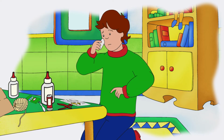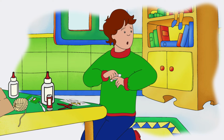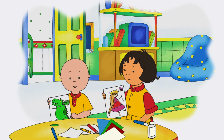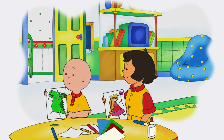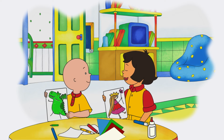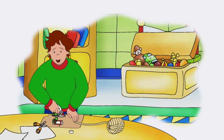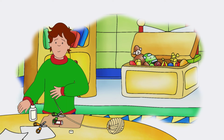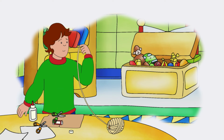Doggone glue! How are those pictures coming along? Look, it's a princess! Nice! Do you like my scary dragon? He's not that scary. A dragon and a princess. Now that sounds perfect for a kite. Bring them here and we'll get started.